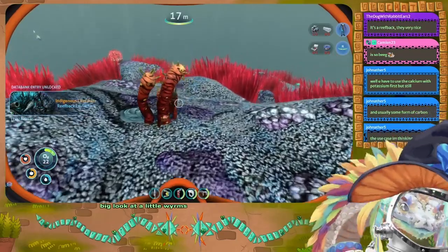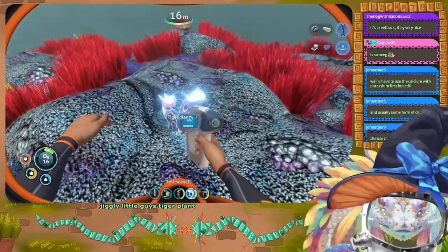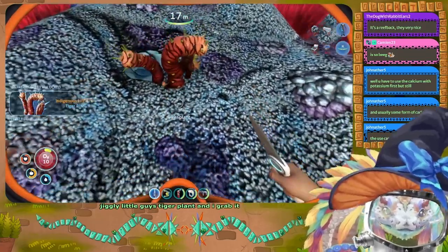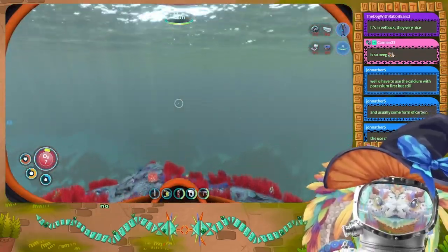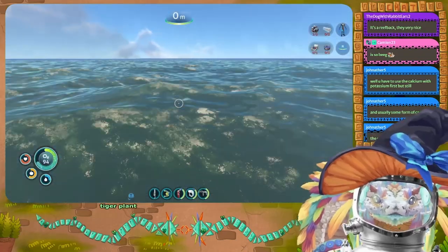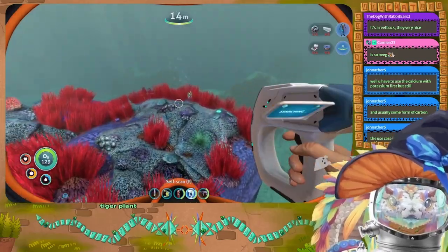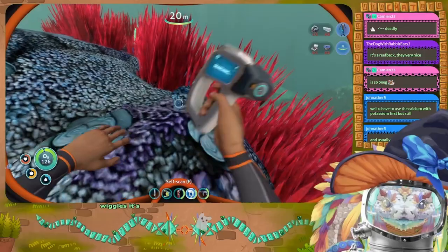They're just little jiggly little guys. Tiger plant? Can I grab it? Do I need to harvest it? No, it just injures me. Noted. Do not mess with the tiger plant. Deadly. If it wiggles, it's deadly.